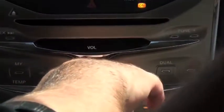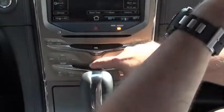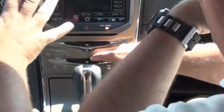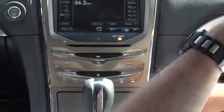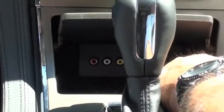And then if you want to raise or lower the fan on the air conditioning, up and down. Unbelievable. And it's such a comfortable interior. Another nice feature also is the media hub. Got two USB ports in here, a secure digital card, and your RCA jacks as well.